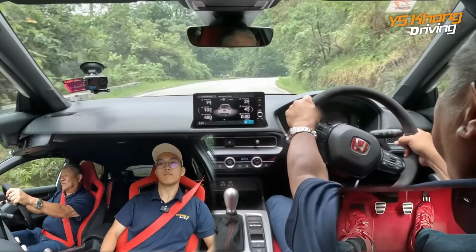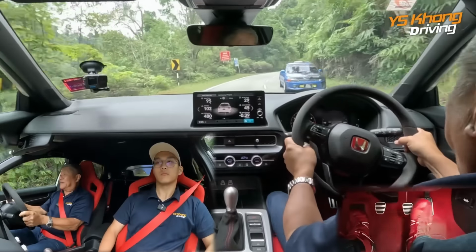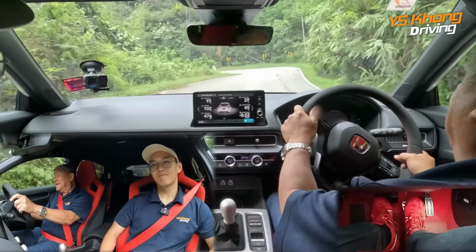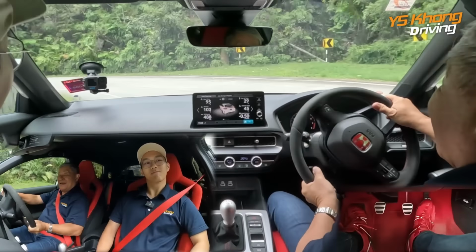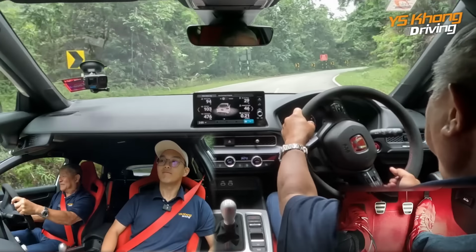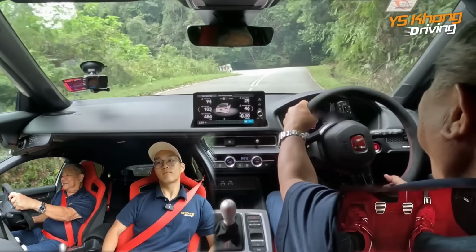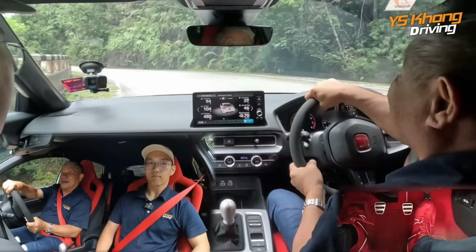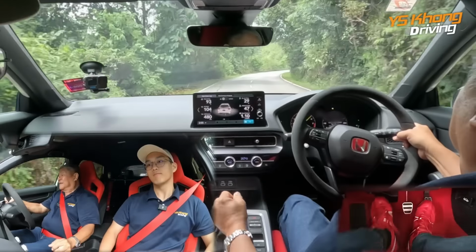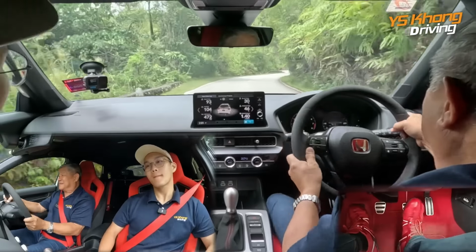So you must remember there's oncoming traffic, so you gotta be very careful not to go into the other lane and make sure nobody else comes into our lane. Okay, front wheel drive has its advantages. LSD comes as standard with the car. Now this road is a bit bumpy at places, so the ride may be a bit stiff.